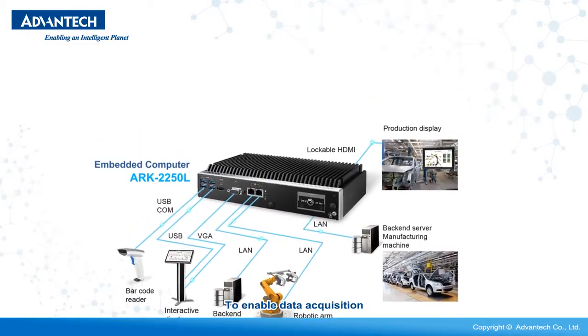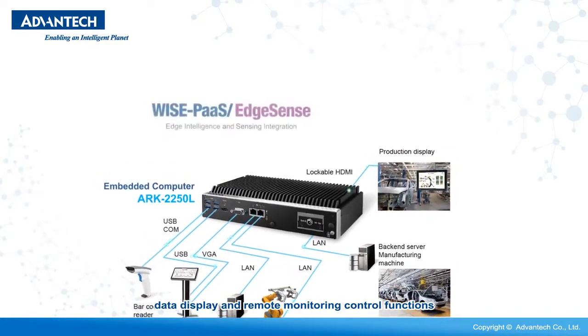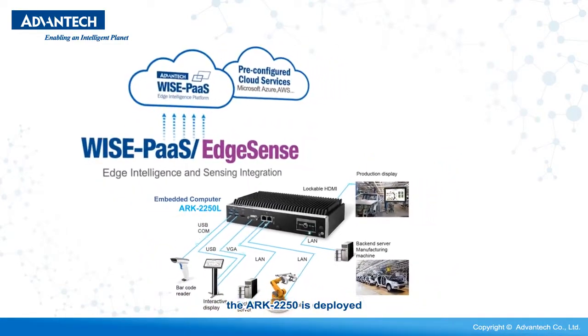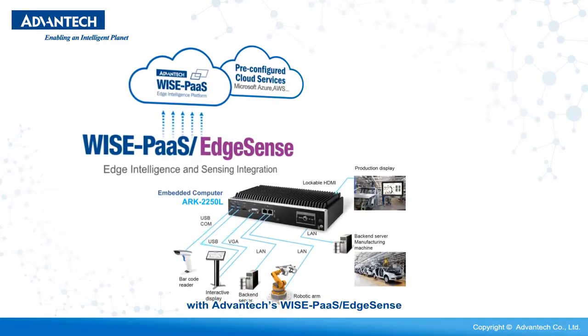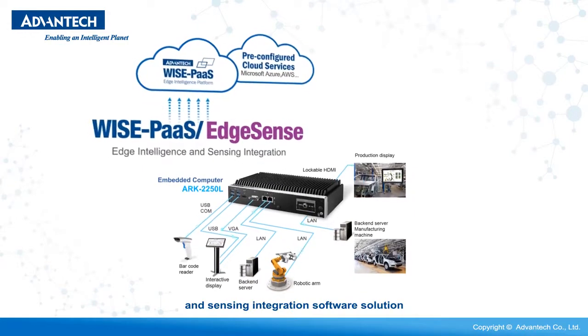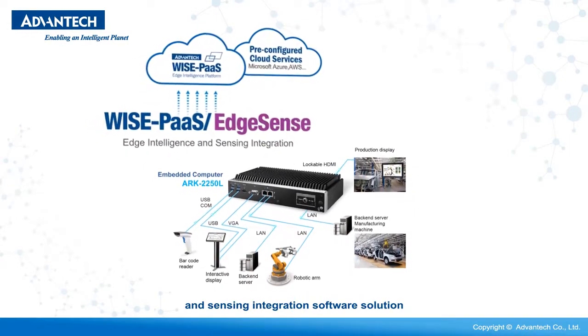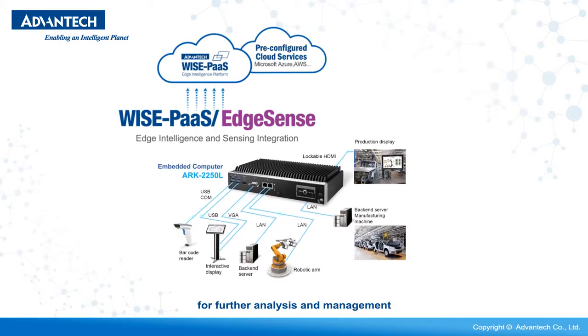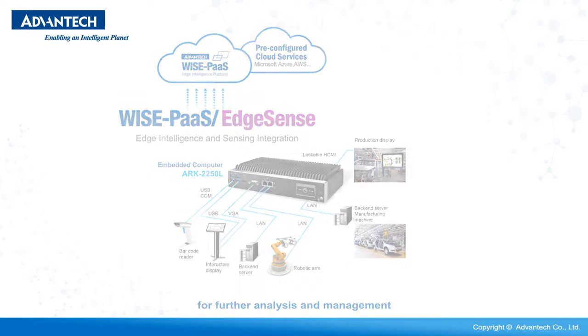To enable data acquisition, data display, and remote monitoring control functions, the ARC2250 is deployed with Advantech's WisePass EdgeSense, an IoT edge intelligence and sensing integration software solution. Furthermore, the data can be uploaded to the cloud for further analysis and management.